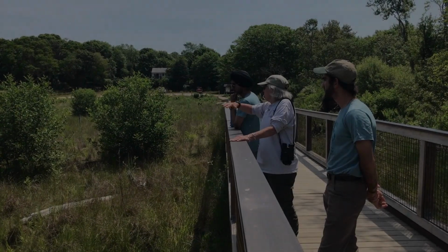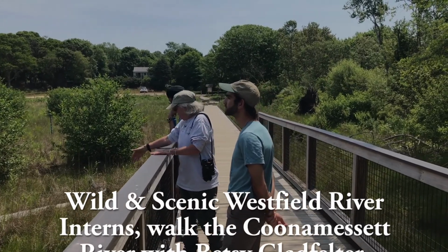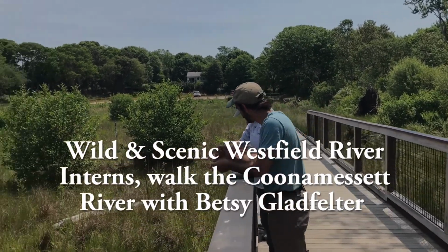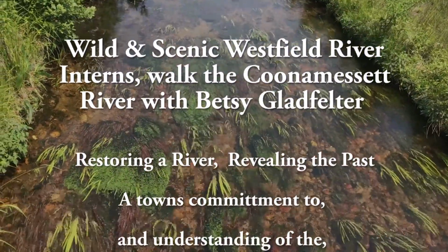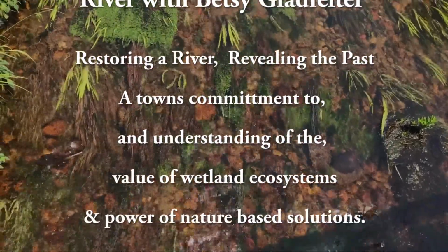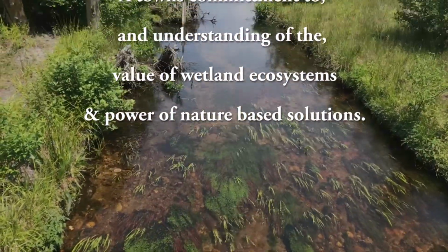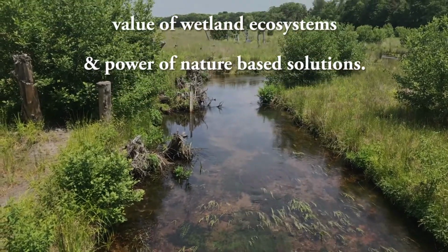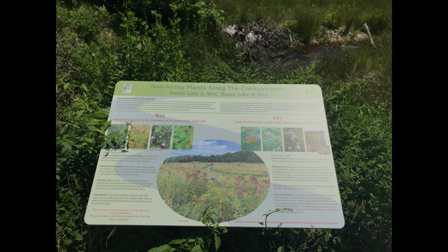But this is an outwash plain, so it's a very shallow gradient. What you're looking at is probably 2 feet elevation, and 3 miles up river at Coonamessett Pond, it's 33 feet. So it only goes up 30 feet. There are no precipitous drops in that. It's pretty consistent. 95% of the water you see here comes from groundwater.